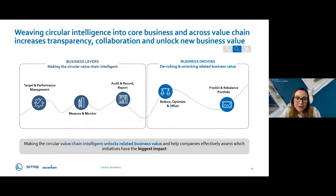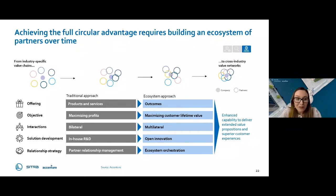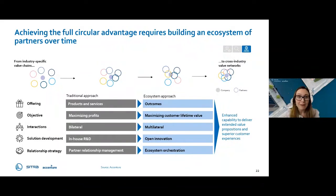And then perhaps we'll move on to this piece around achieving the full circular advantage, or really thinking about how we move to an ecosystem-led approach. And this really requires a step back and a zoom out from even your own industry-specific value chain, to think anew about how we can reposition ourselves into this multi-value chain approach, or this cross-industry value network, as we have here on the slide. And there's lots of different considerations that come to bear here.